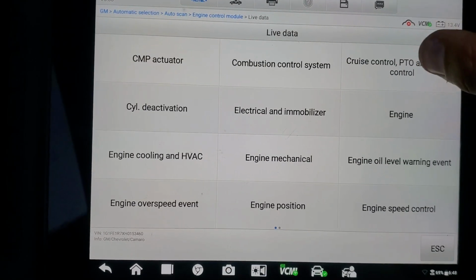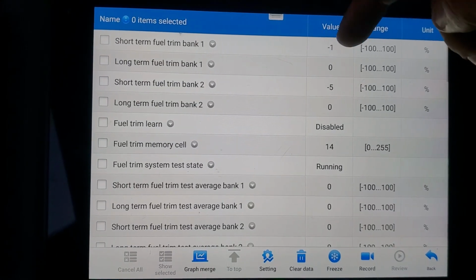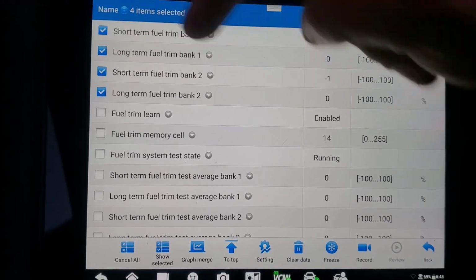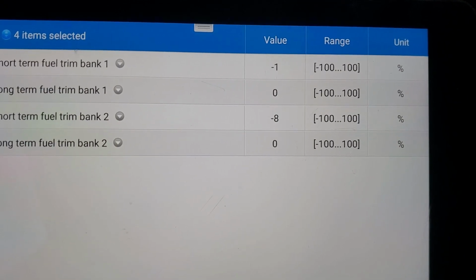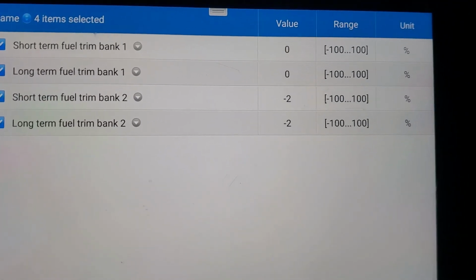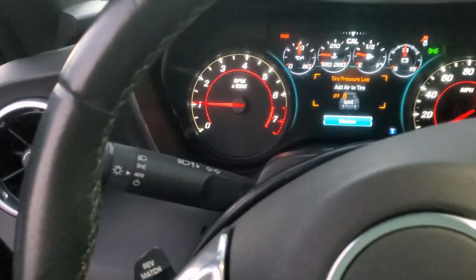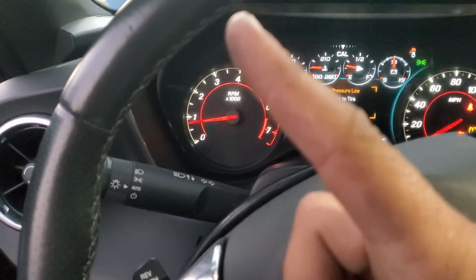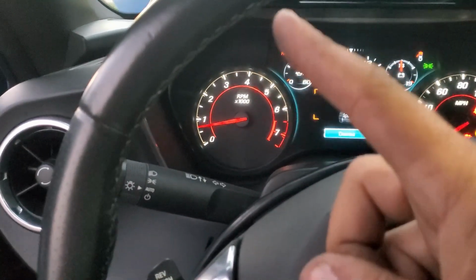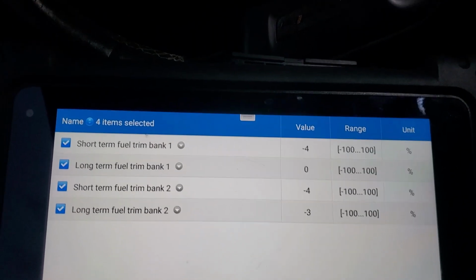I'm gonna go in live data. Fuel trim should be right here. Okay. This is new. This is beautiful, actually. Way different. Remember before it was jumping right away to 30, but now we're hovering around 0. RPM good. Throttle response is beautiful. That's supposed to be. Remember before it was getting stuck around the maximum, or a little bit under, like 2,000 or 3,000. But this is a really good indicator that we have a fix.